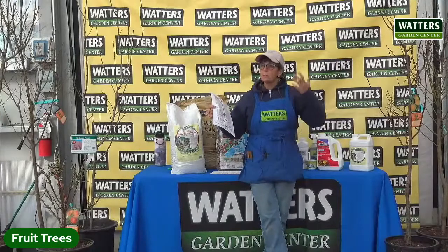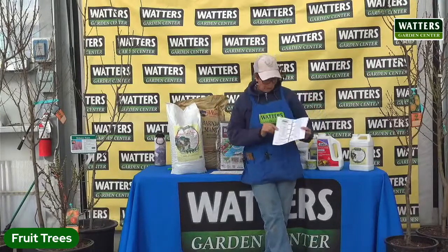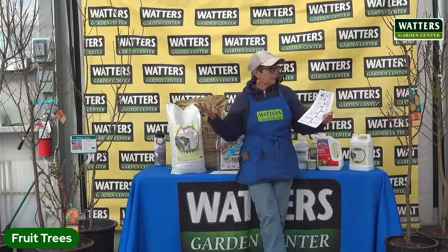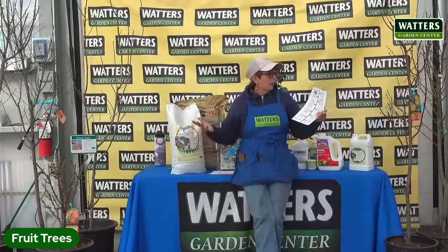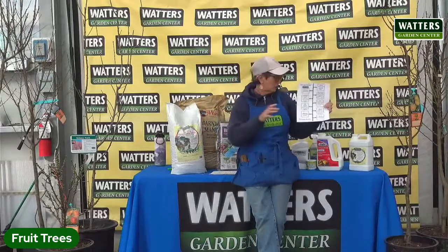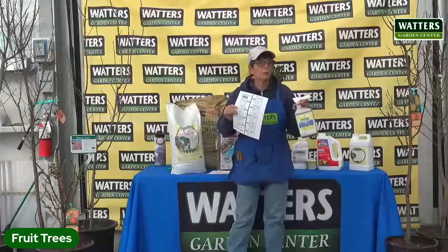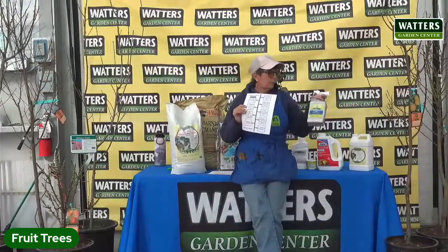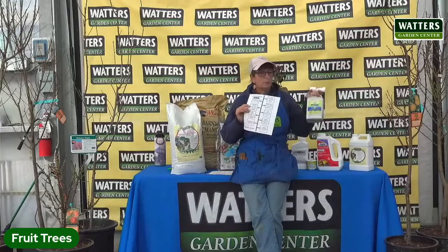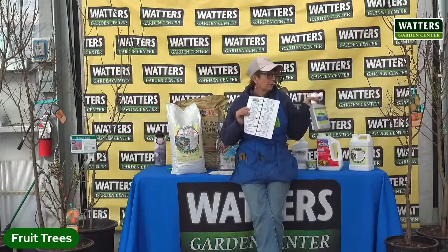It kind of just goes step by step what you're going to be doing in your yard for your fruit trees. So starting in January or February, we're going to spray the dormant oil, which is this. We've got it in two different bottles right now. This is a ready to use, so you just hook it up to the hose and start spraying your tree.